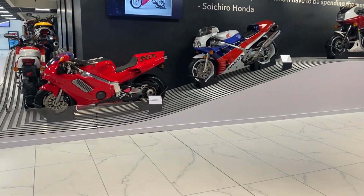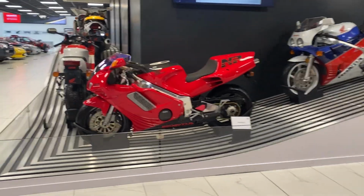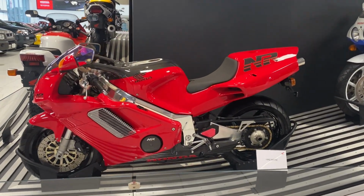So yeah, if you guys can ID that, that would be awesome. And next to that, we got more motorbikes. Of course, don't want to forget about these.